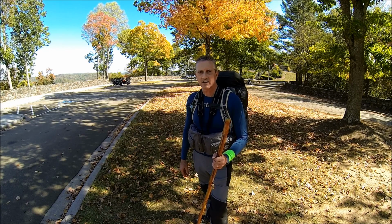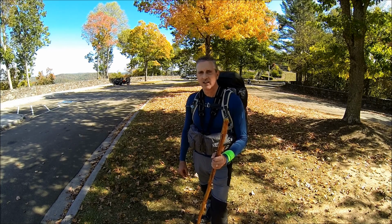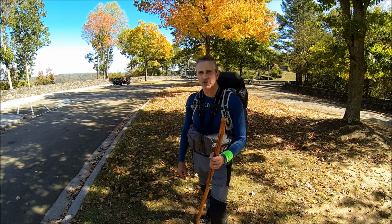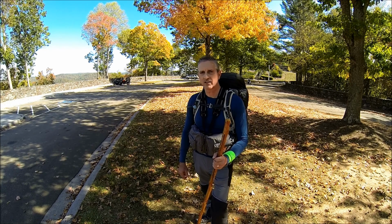Wrapping up my day hike at Carter's Lake on the Talking Rock Trail. It's been a great hike, really, really beautiful. The leaves are changing. God's creation is on full display, and hiking with some great friends. And here at the Visitor Center right now, you'll definitely want to check out the Visitor Center, and some neat displays and a lot of history there on the construction of the lake.